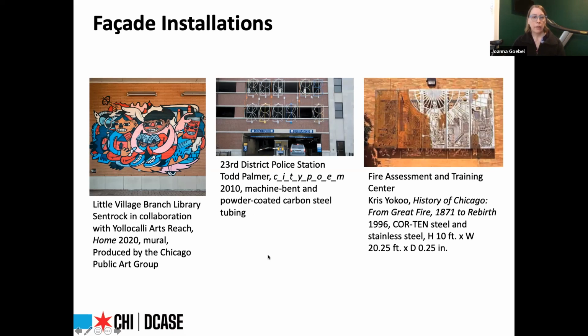You can see next to that, at the 23rd District Police Station, there is a metal installation of steel letter forms. They're based on quotes from a local poet and choreographer who attended nearby Lakeview High School, and his protege, who is a dancer and choreographer and anthropologist, Katherine Dunham, a native Southsider. And the letter forms are overlaid, so you can't immediately discern them, but with time and looking, you can make out the different letters. And then finally, there is Chris Yoku's metal panel on the facade of the Fire Assessment and Training Center.